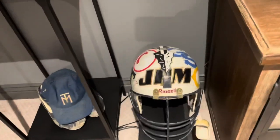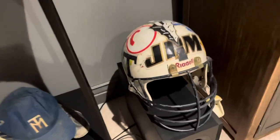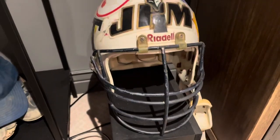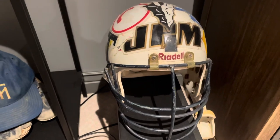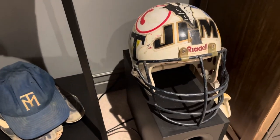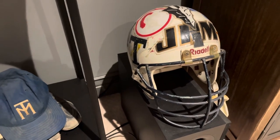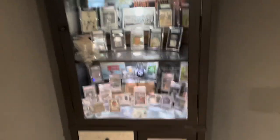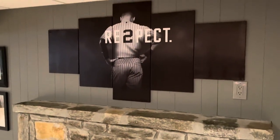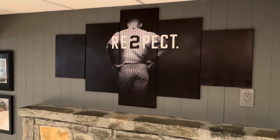My high school football helmet. It's pretty nicked up. That's why I'm about half brain dead to this day. I love football. And if you know me and played against me, you know I was coming for you. My display case. Gotta represent a little DJ.